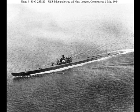2 major modifications were made. In 1942, 2 forward external torpedo tubes were added in the 8 surviving boats, one above and in front of the bow planes on each side. These were intended to give them more firepower, but they couldn't be reloaded or the torpedoes maintained at sea.